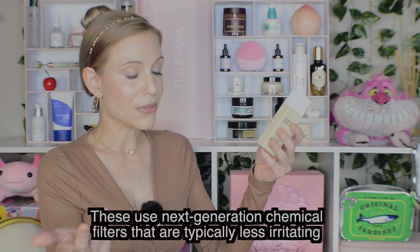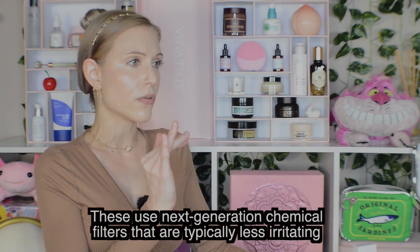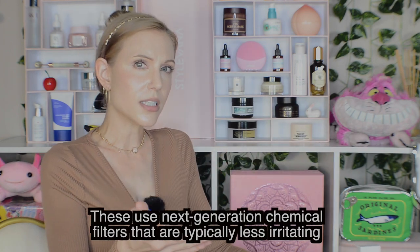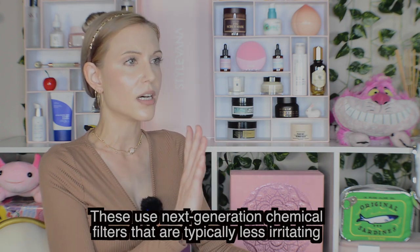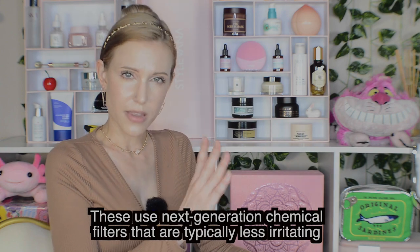They're all drying, and the reason they're drying is because the filters that are used in these to protect you from UVA and UVB are drying ingredients. If you are like me and you can only use mineral sunscreens, then it might be to your benefit to look into Asian beauty sunscreens. Now, I know that some people are still a little hesitant about Korean sunscreens. I'm personally not. I feel like there was a spectacle with them, but I don't think that mistake will be repeated. However, if you are nervous, I would recommend Japanese sunscreens.